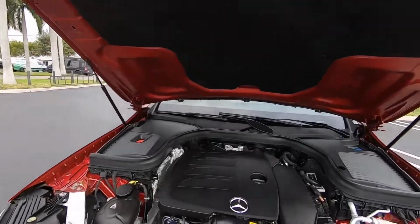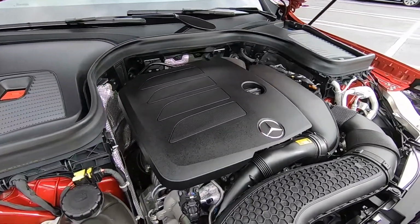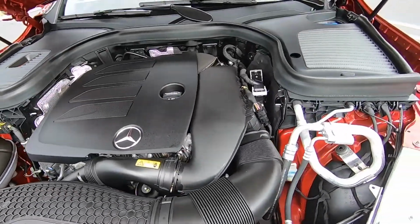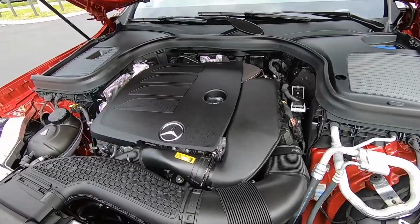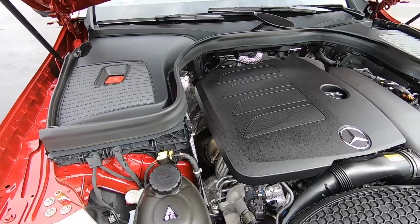So I have the hood open here for the 2021 Mercedes-Benz GLC300. Let's see what powers the GLC here. This has Mercedes-Benz 2-liter 4-cylinder. It makes 255 horsepower, 273 pound-feet of torque. It's paired with a 9-speed automatic transmission. And as the GLC sits, it weighs 3,800 pounds. And Mercedes says 0 to 60 in 6.1 seconds.